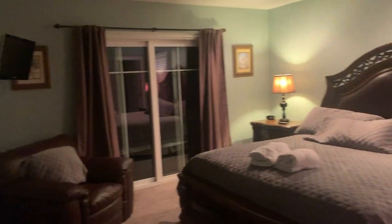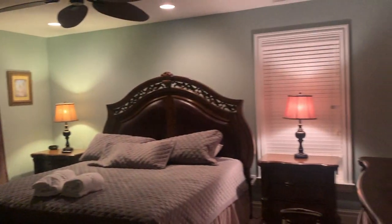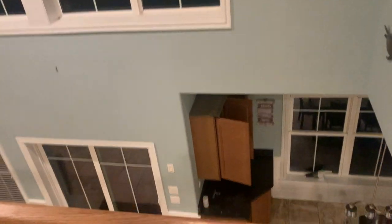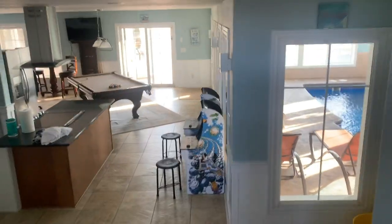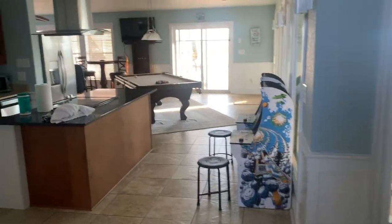Now this bedroom has an ocean view. Now actually this is from the night before. And here's our room where we stayed, and it also had an ocean view and a balcony. But you will see that during the day. And that door right straight ahead is the elevator. Now let's go downstairs. There's another kitchen to the left.